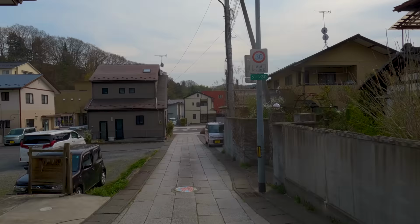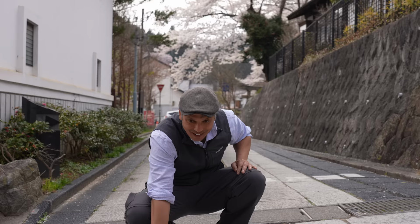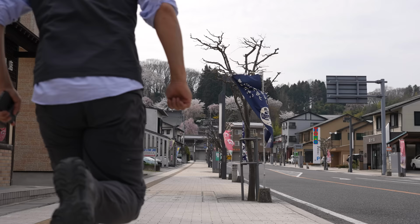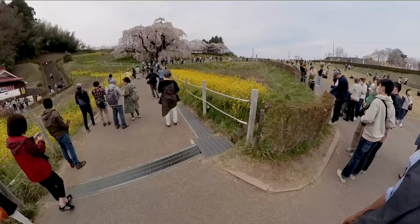Wait, I see more. Spring fever makes you spring through the town searching for more manhole covers. All the way back to the tree, 10 kilometers away. The clouds came in. The white sky with white blossoms changed the mood a bit. It's best to come a few days before full bloom.